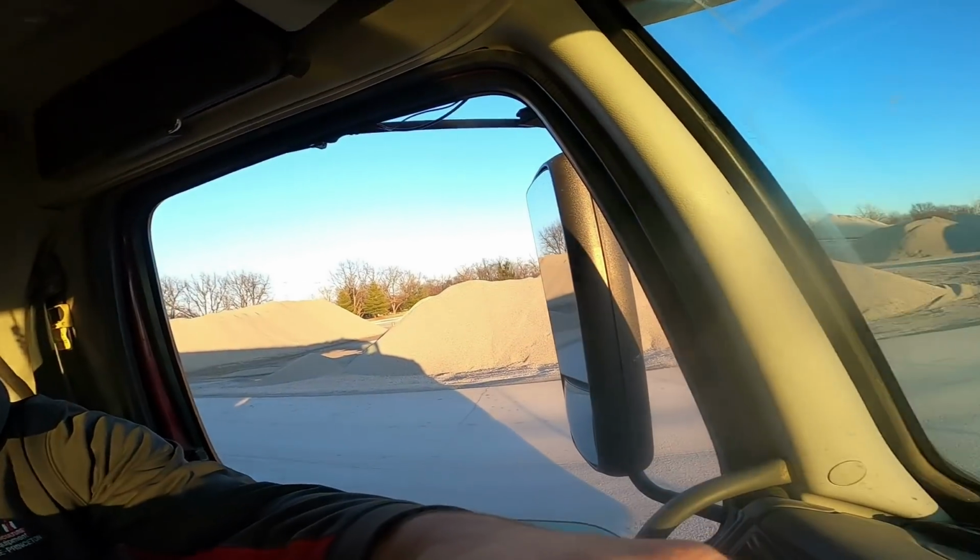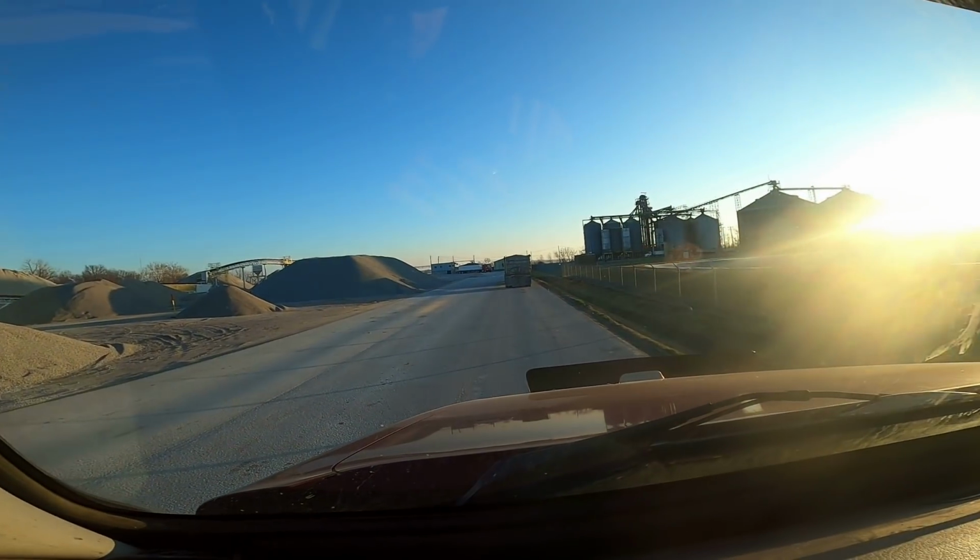See? Told you it's big. Well, Tuesday's about to close. Second day driving the 06 Volvo. Second day being the very last truck down here at ADM Newburgh. Nobody behind me. A few in front.